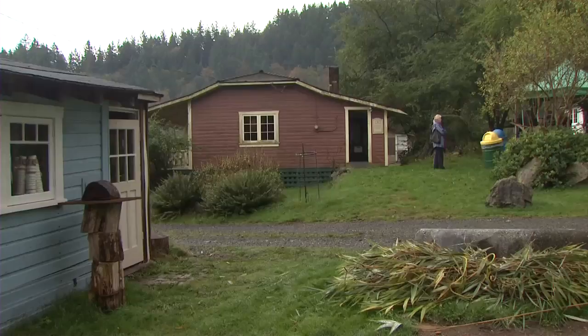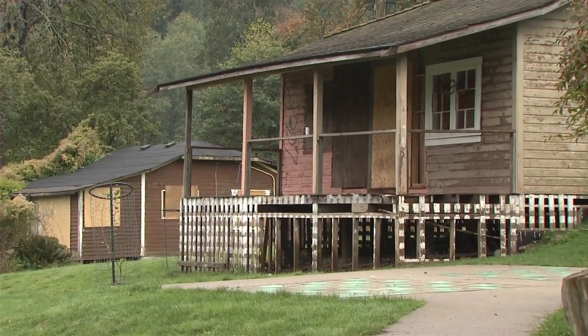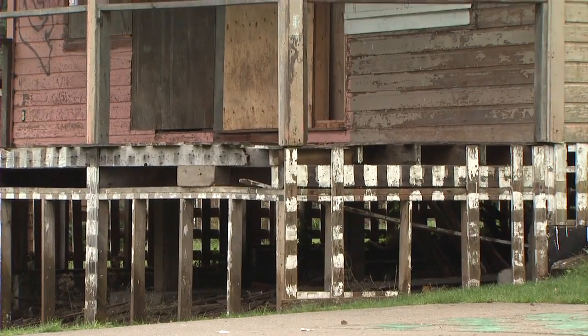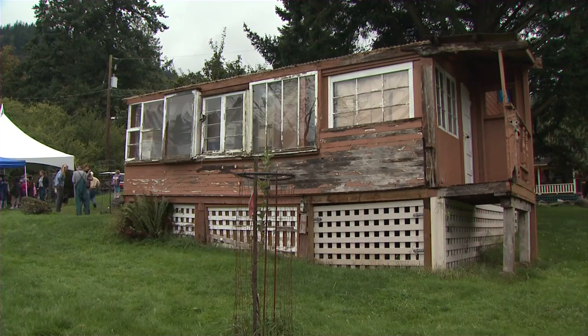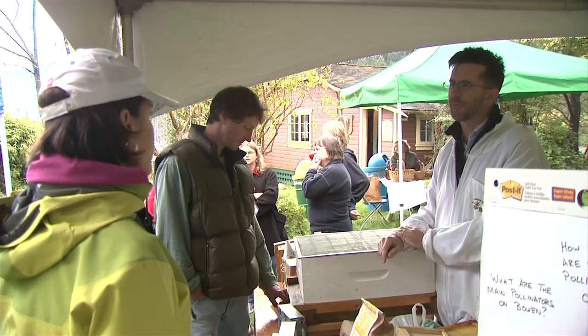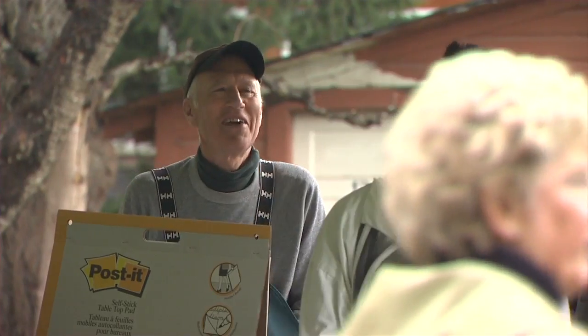The Bowen Island Heritage Preservation Association is on a mission to restore the cottages that were built here in the 1920s. Once a thriving tourist resort, it eventually became home to a nature-loving bunch of hippies. But since then, the cabins have fallen into serious disrepair. A dedicated band of volunteers has also been working hard to restore the orchard. It's a labor of love.